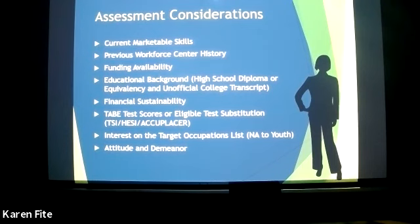We're also going to take a look at your financial sustainability. We want to make sure that you're able to financially sustain yourself while participating in our program. We're also going to consider your TABE scores or any one of your other test scores that you may have taken. We're also going to make sure that your interest is on our target occupation list, and we're most definitely going to consider your attitude and demeanor.